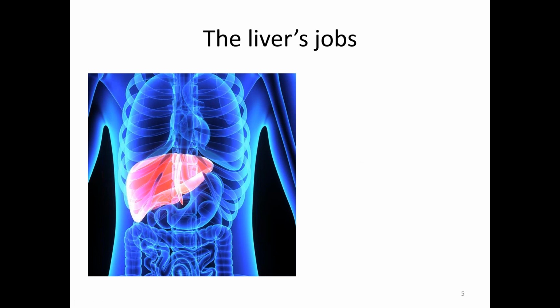You already know that the liver does over 500 different jobs, and these jobs fall into 3 main categories. The first one is its clearinghouse job. That means that everything you eat, drink, breathe, ingest, absorb in any way, if it gets into your body and into your blood, it's going to go to the liver. The liver sifts and sorts. It decides if something is appropriate to keep or should be gotten rid of immediately.